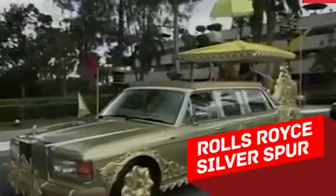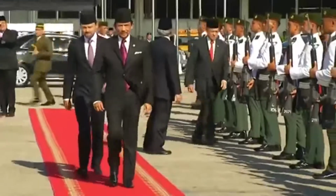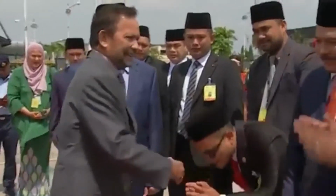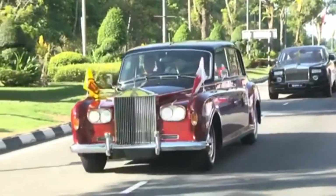Rolls-Royce Silver Spur. Have you ever heard of the Sultan of Brunei? So this guy owns a record number of cars, including a bunch of Rolls-Royces. His collection is estimated at $4 billion. That's a lot of money. During the 1990s, members of the Sultan's family bought up all the Rolls-Royces available in the world.